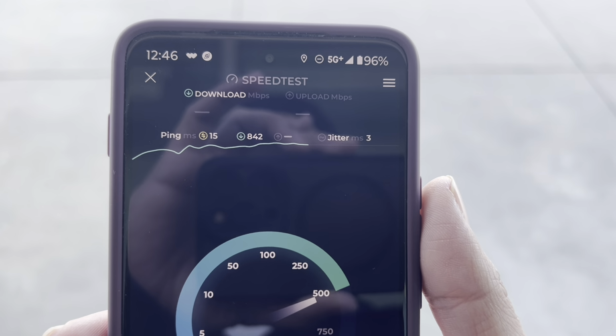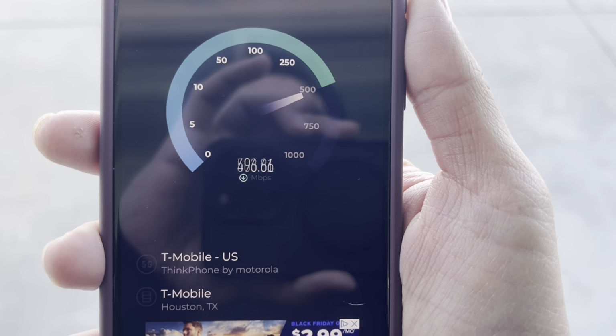This is Helium mobile, guys. Check it out. Think phone by Motorola. It does say T-Mobile obviously there, but it is running under the Helium mobile network umbrella. And I'm getting pretty good speeds. I ran a speed test earlier. It was about 600 meg download, and about 40 upload.